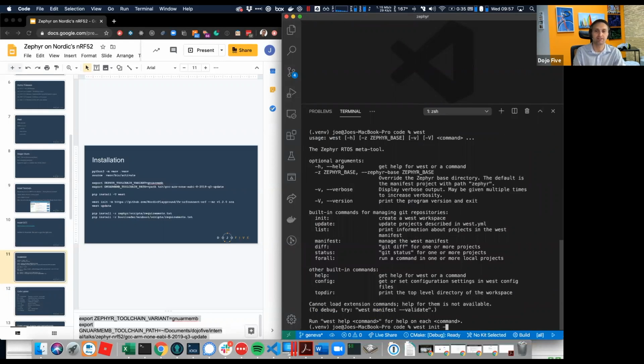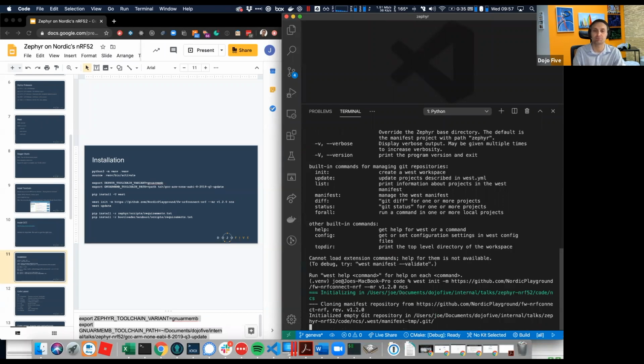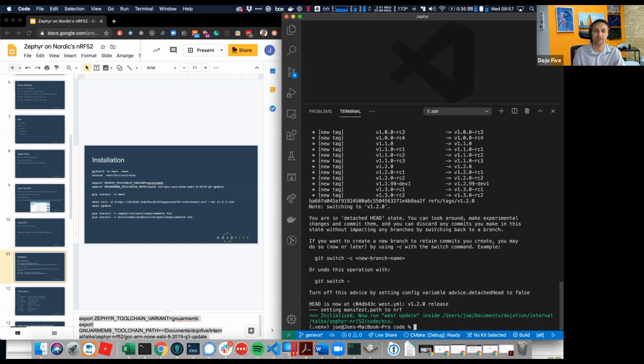And now we can West init, and we'll point to Nordic's repo. And we're gonna tell it to grab 1.2.0 of the nRF Connect SDK, and we're gonna check it out into NCS. And actually checking it out into a folder called NCS is important. There are some issues with paths if you do not check out to NCS.